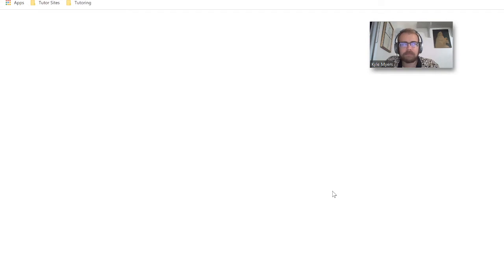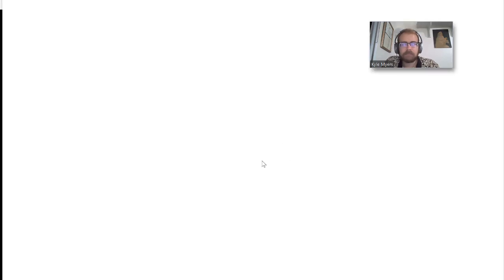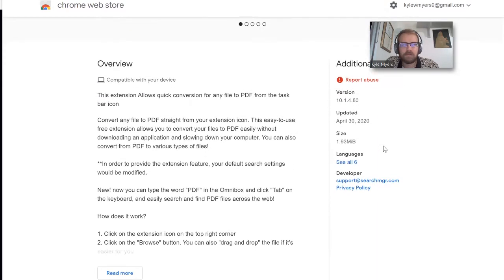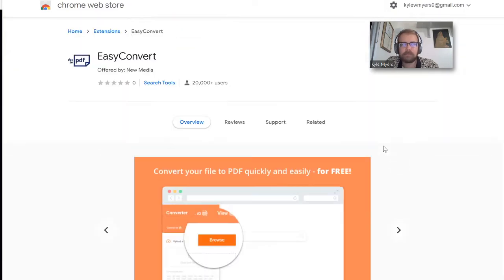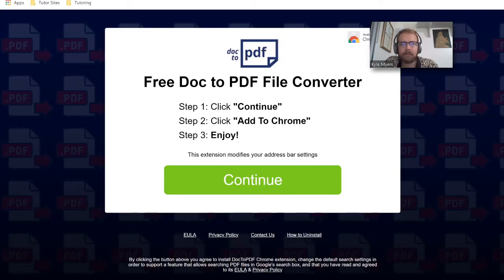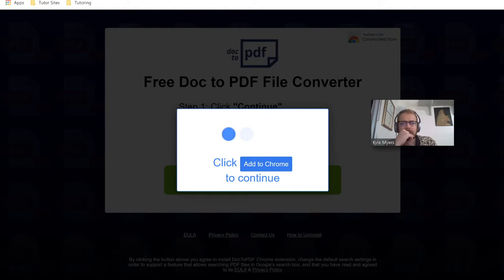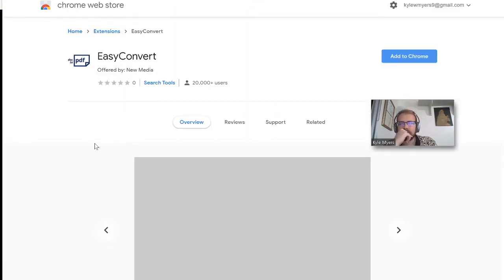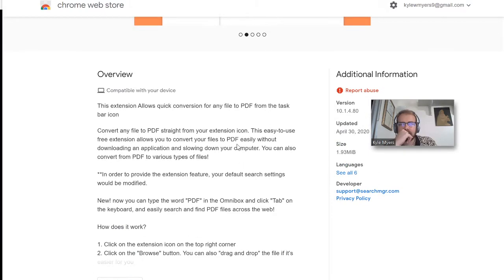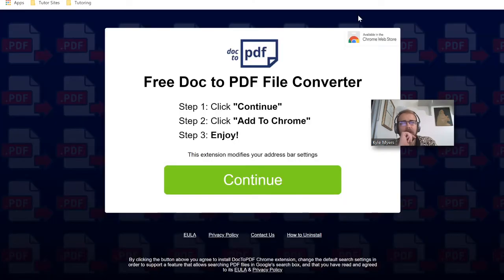View PDF. Continue. And it wants me to convert something here. I just want to do the thing. Yes, I want to cancel the installation. All right, let's see if we can figure this out here. All right, well, this is dumb. This is officially really dumb. Yeah, I want to cancel the installation.